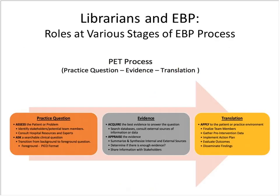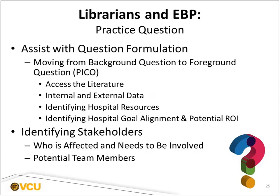If you want to break it down in a different way, and this will be the last part of this, you could also think about getting integrated with nurses based upon the various stages in the evidence-based practice project or process, whether it be practice question formulation or translation, just wherever you can get in. This may be another way of thinking about it.